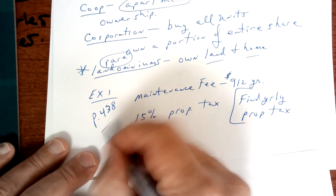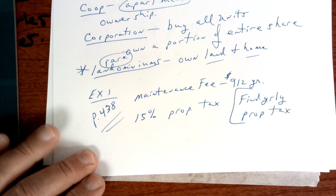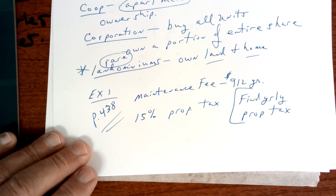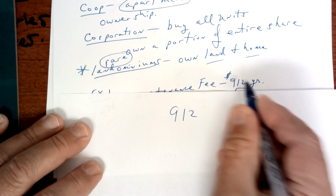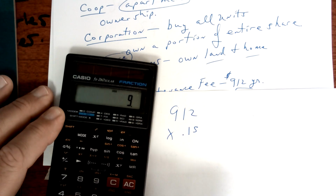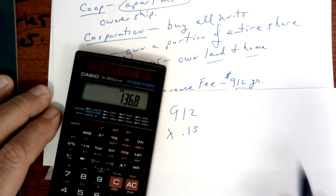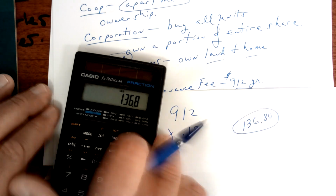All right, let's go to example one. Open up a book to page 438. If the maintenance fee for the year is 912 and 15% of that is your property tax, find the yearly property tax. Well, all you do is take 912, this is for the year, times 15%, 0.15. So 912 times 0.15. So 136.80 is for your property tax. Okay?